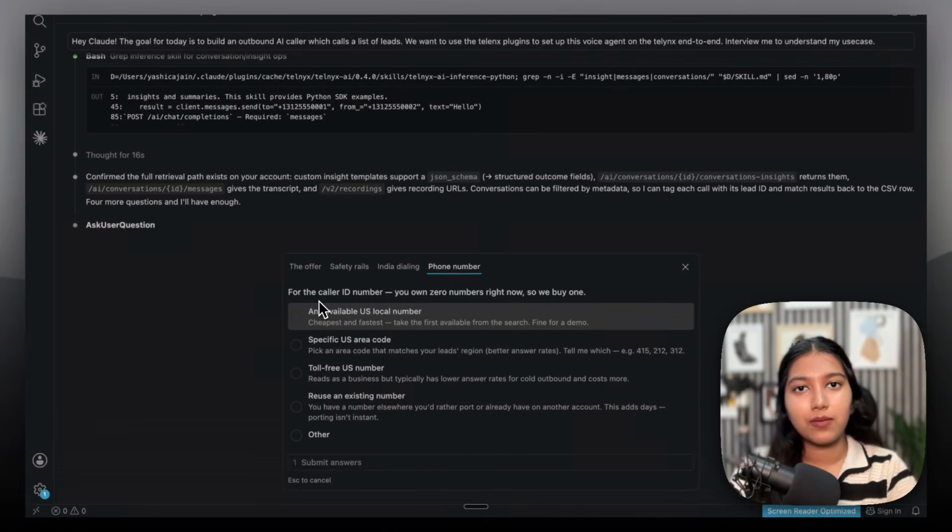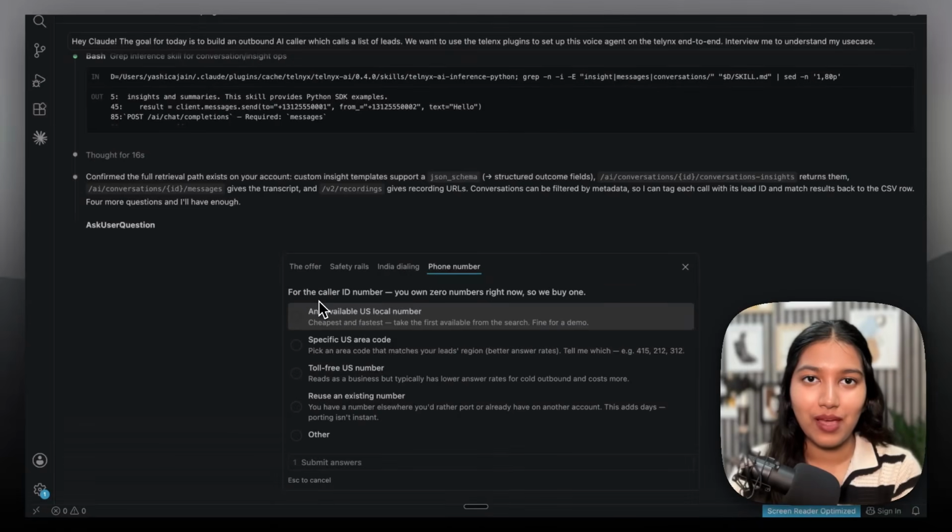Next up, it is confirming the phone number. So every voice agent needs to have a phone number. When it will be calling your customers, which number will be shown on their screen. So right now it's telling that you don't own any phone numbers. And that's why we have to buy one.